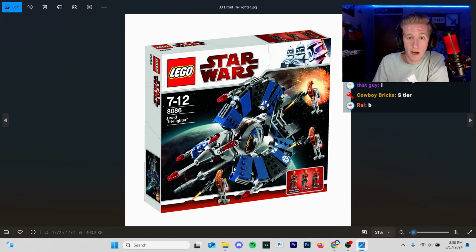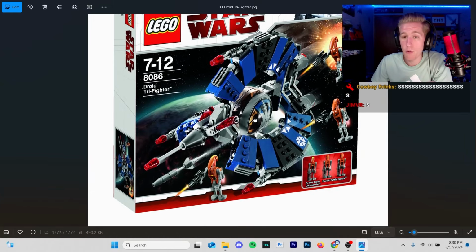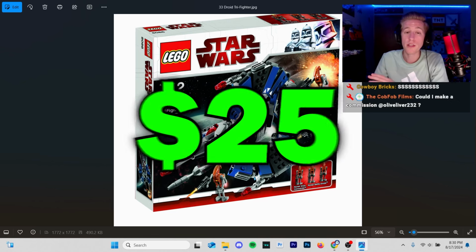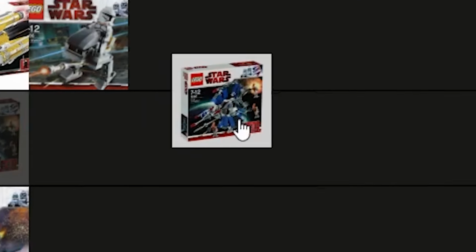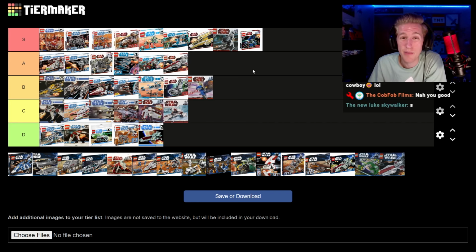The Droid Tri-Fighter. It has 2 rocket droids and an exclusive rocket droid commander. I remember really enjoying this set. This set was really swooshable. It had some Technic pieces in it, so it was reasonably stable. This was $25. This was actually pretty darn good value, guys. I see a bunch of you guys saying S tier. Is this actually an S tier set? Dang, I didn't even realize how good of a set this was until now. The only other time we've gotten rocket droids, I believe, was in the Hyena droid bomber. I think we're gonna put this in S tier. I didn't think we'd have so many sets in S tier already. 2008 to 2010 seems to be some absolutely stacked Clone Wars set years.